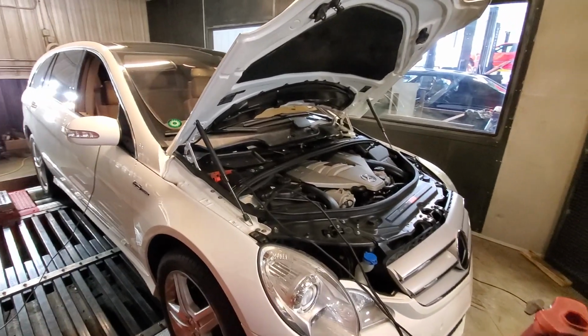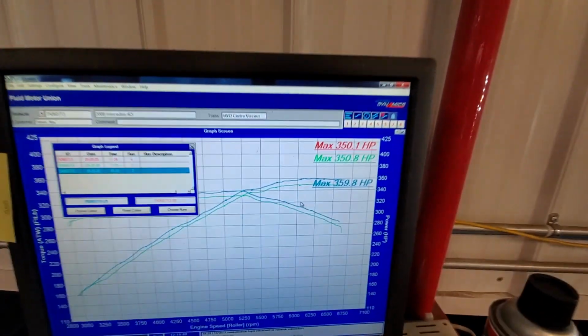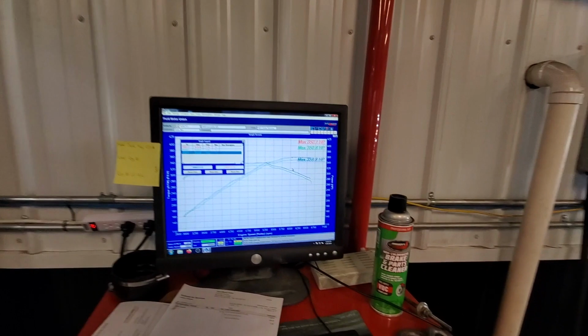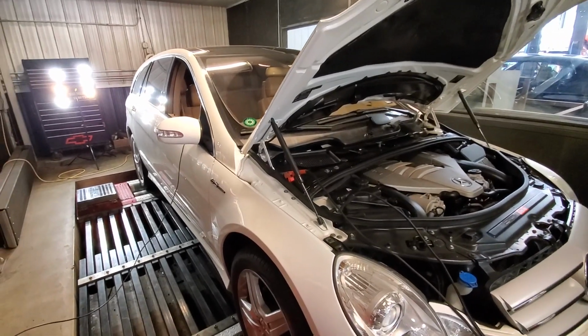OJ made 2 pulls with the new legit minivan tune, and our M156 engine gained a solid 10 all-wheel horsepower. So he's playing around with the tune right now, trial and error. Sometimes these things take a few hours to get perfect, but I think we can squeeze a little bit more out of this naturally aspirated 6.2 liter.